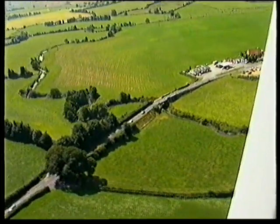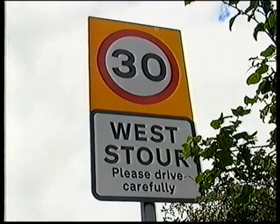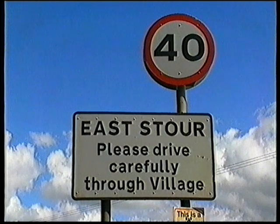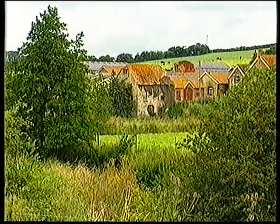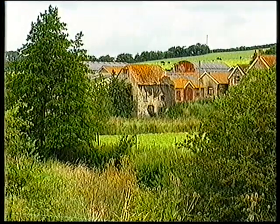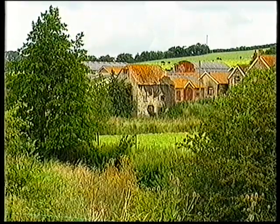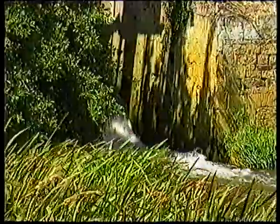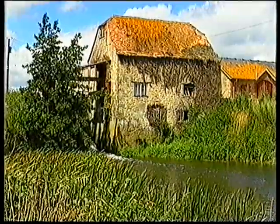Three miles downstream, the river once again shows its influence on the locality. East Stour was the home of Henry Fielding, the author of the novel Tom Jones. And although the house he lived in is gone, East Stour Mill, situated just north of the A30, still survives. The mill looks sad, almost as if it's been through a battle.